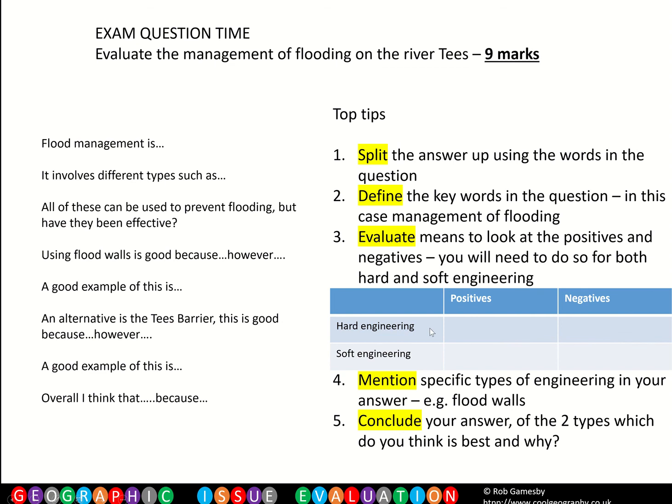Okay, mention the specific types of engineering in there that you've seen from the place, and include some place evidence, and then can you conclude which management is good of the two or three types, which do you think's best? Is the management any good or not? That's basically what you're evaluating.